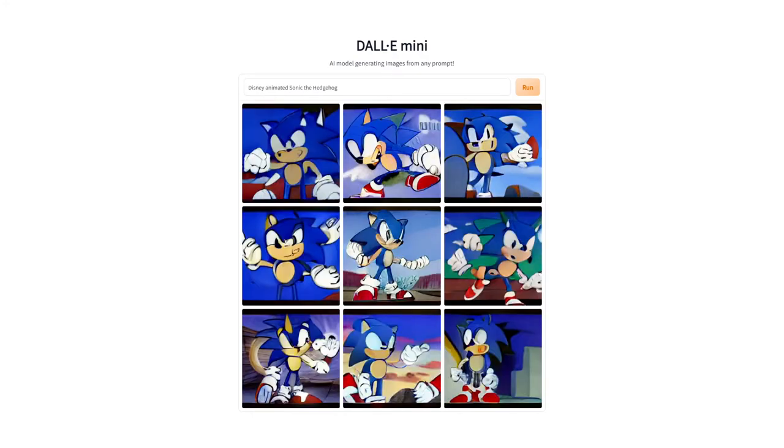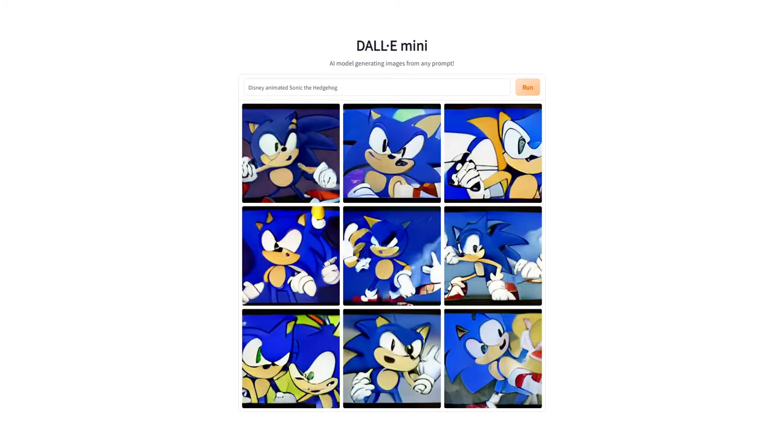Yu Yu Hakusho style. Disney animated Sonic the Hedgehog. Certainly is Sonic. Doesn't really look very Disney, does it? No, it's just Sonic. What, the right one? The face is alright? I don't know what the fuck the body's doing. Bottom one looks kind of creepy because his eyes are all white. Rest of these look just fucked up. Yeah, I think I put this one in twice as well. Let's see if we can get a better one.